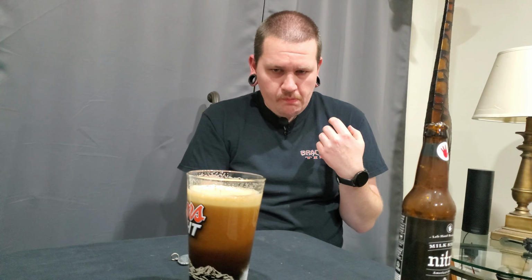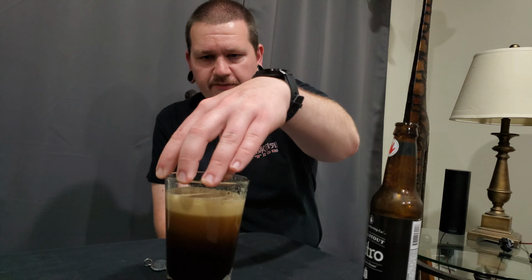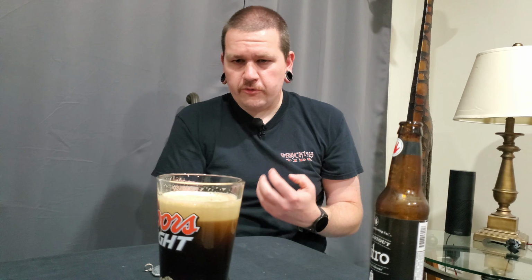So immediately, with this kind of beer, you're going to taste a lot of coffee, very rich flavors, almost like a dark chocolate. With any stout, you're going to have these kinds of flavors, but overall, it's a very smooth, very filling, full flavored beer, almost to the point where you can make a meal out of this. So very delicious.